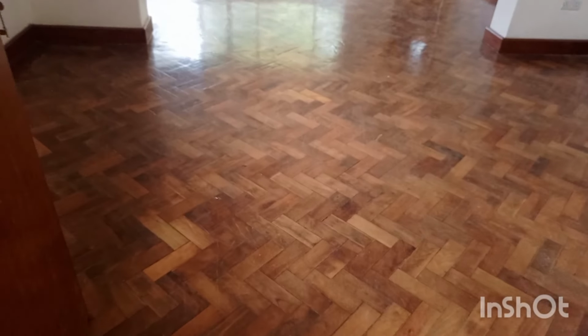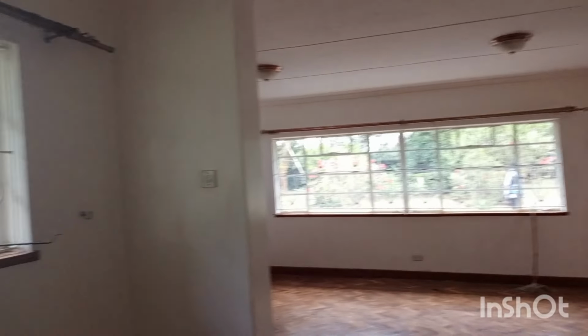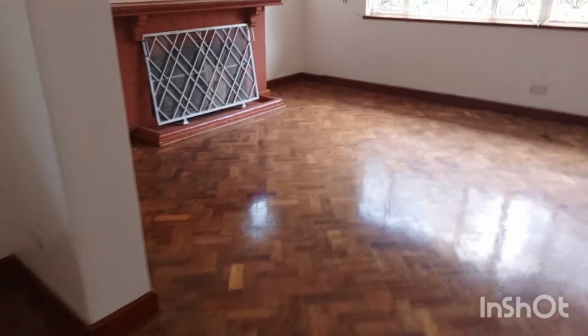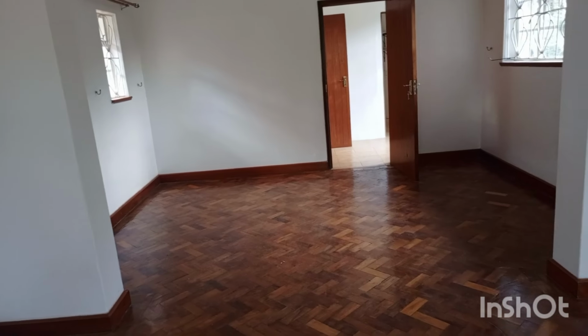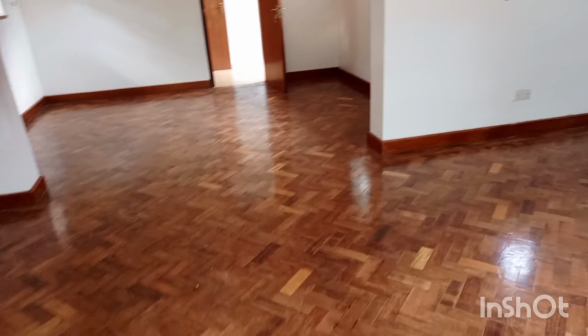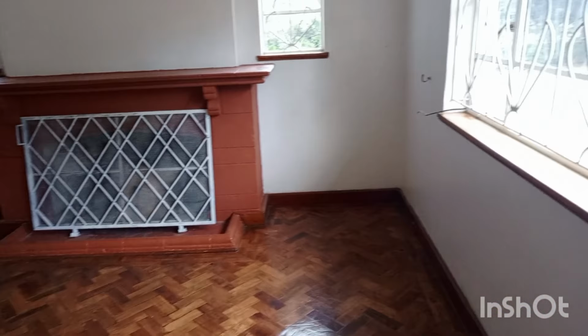Then as we come in here, we have a very large sitting room. There's a window that side and another big window on this side. That's the dining and the sitting room, and there's a fireplace as well. So that's the dining and the sitting room. You can fit so many things in there. And there's a fireplace on this side.